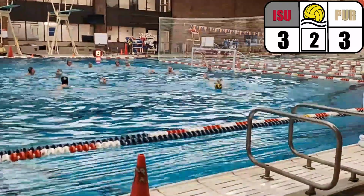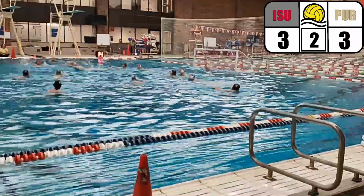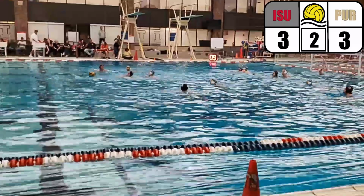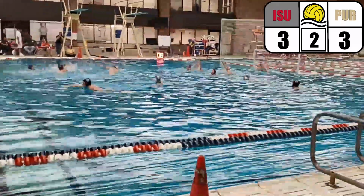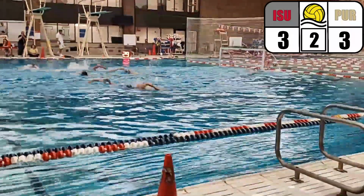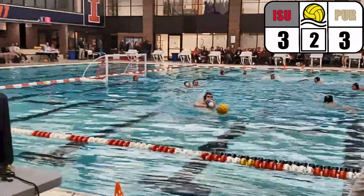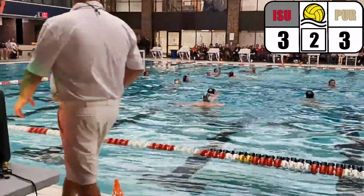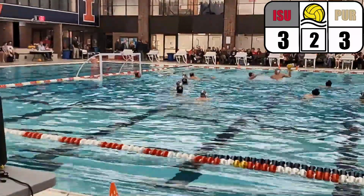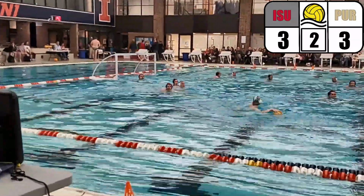Zimmerman's fronting the 2 meter. ISU has it on the right wing. Oh, near steal. Long shot, way over, like a field goal. Purdue ball. All right, Devin's got it here on the left wing. Three's got hole position, so does Sam. 14 passes it to Alex on the right wing. He steps back, fires off the left post. Three gets the rebound out to Devin.